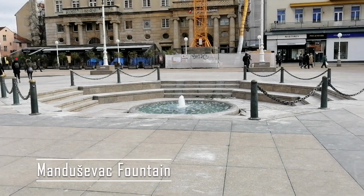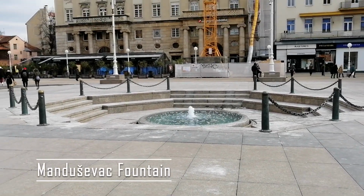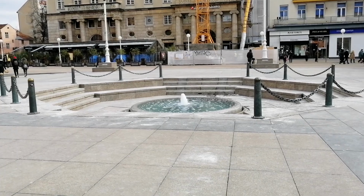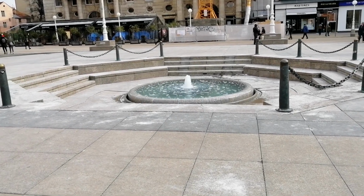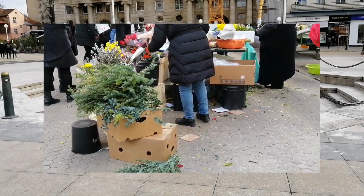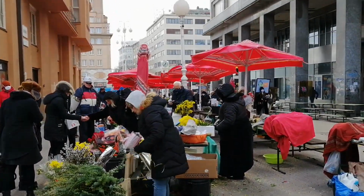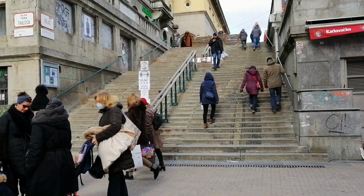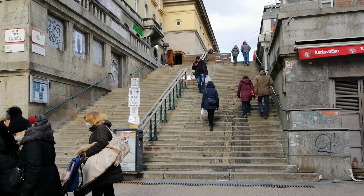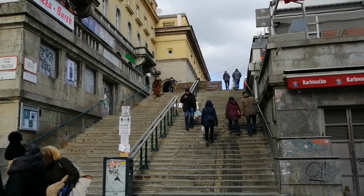In the central square, you will see the Manduševac fountain. According to the folklore, this is where Zagreb got its name. Before heading up the stairs to Dolac or the farmers' market, we will pass by this area where there are fresh flowers being sold.